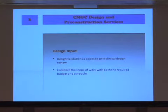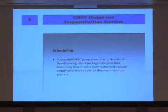Design input, a designer validation, or perhaps design validation as opposed to technical design review. And then the big advantage in my mind, from my experience in industry, is you compare the scope of work with both the required budget and schedule as the scope's developed, so you can have your contractor doing estimating for you to help with that. Scheduling, again, you develop design work packages that hopefully flow seamlessly into the construction bid packages, so the contractor can help develop those requirements for those bid packages to make that work as part of the pre-construction process.